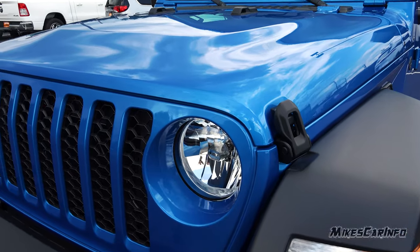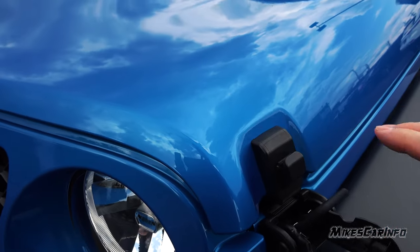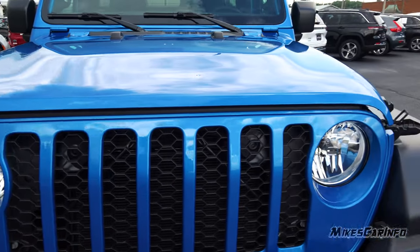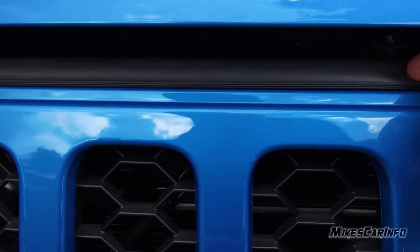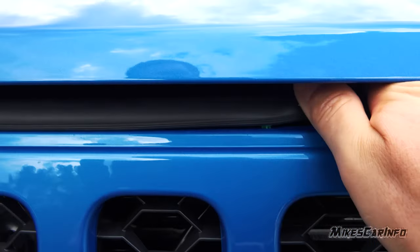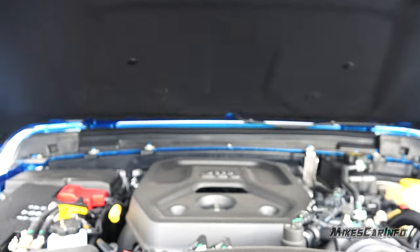Opening the hood just has these latches here. So you just press this all the way down and it pops off like that. Once you have both sides unlatched, there's a catch here in the middle. If you can see that, it's right in the middle. Just reach in and move it to the right, and you can see it right there. And it releases the hood.